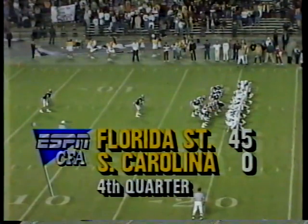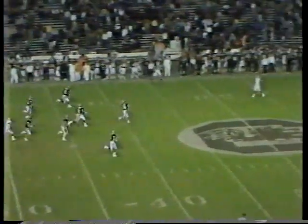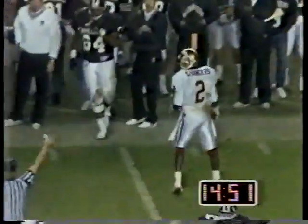Punting time for South Carolina. Rodney Price will let it go from his 10. Nice high kick. It'll give the coverage team time. Deion Sanders, no chance for a return.